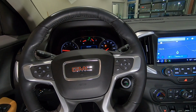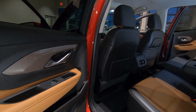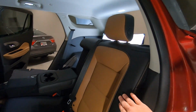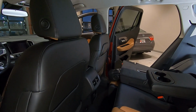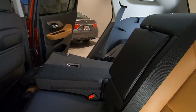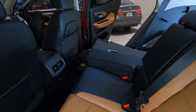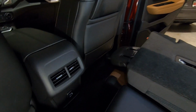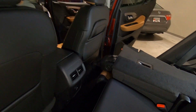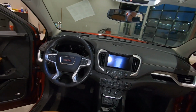Let's go ahead and jump into the back seat and see what we can find there. So jumping into the back seat, again, leather seats all the way around with the tan inserts and then the charcoal gray and black wraparound. Of course, the center armrest with cup holders, that folds up. And you'll see here, I've got the seats folded down. So that's 40% over there and then 60% over here. Of course, you can fold the entire back seat down if you want to. Way down there at the bottom, we've got USB ports, rear seat heat vents. I'll give you a quick shot of the driver's compartment.